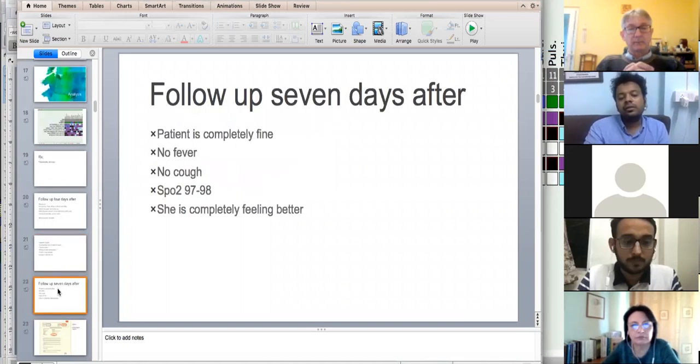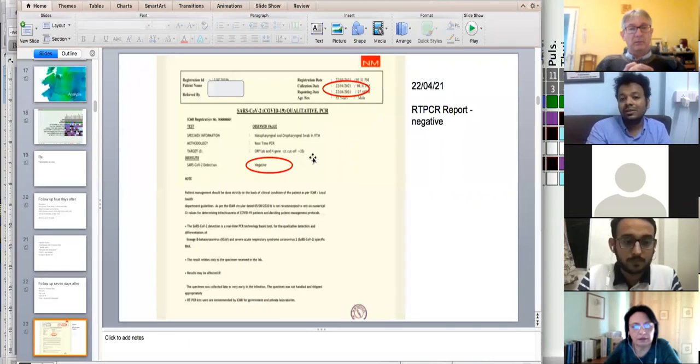At the end of 7 days, patient completely better, no fever, no cough, SpO2 level remained fairly high, patient felt completely better, and the reports just within 7 days of giving the medicine, and at the end of about 15 days we did the investigation, it came negative with the scan.